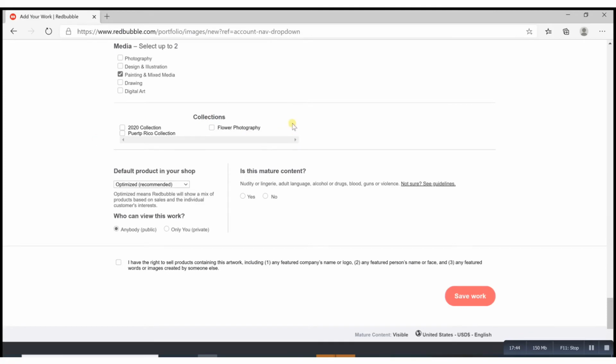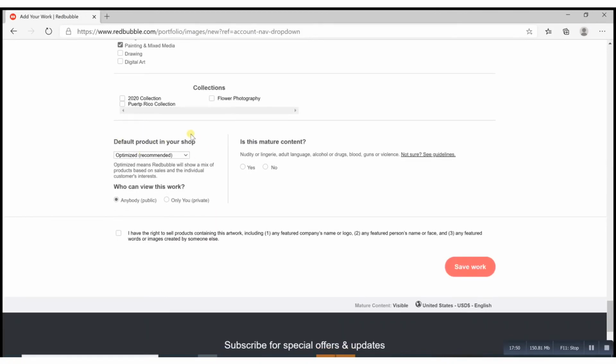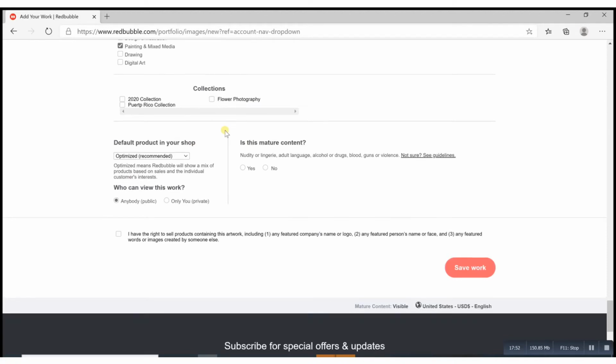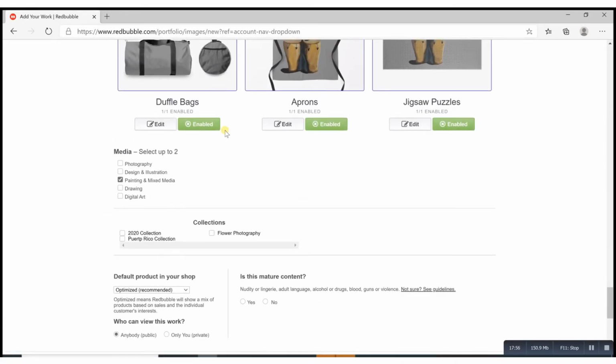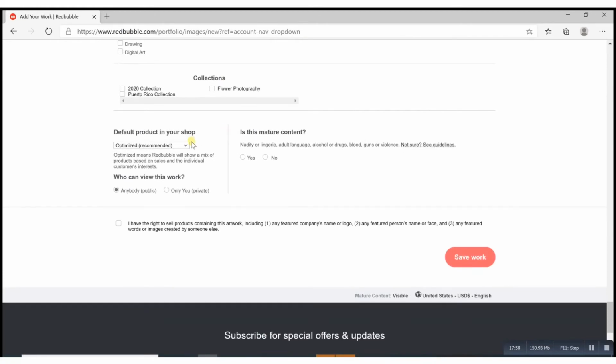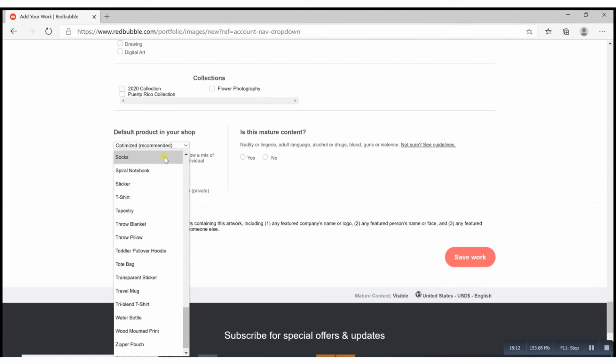On a default product in your shop, if you have a product that you specifically like for an image, or that you really want to be the one that pops up on your shop, you can go ahead and select that. So for example, if what I really want to promote are the stickers or whichever it may be, I can go ahead and do that. Optimize, that will go with the algorithms of Redbubble, and it will go ahead and pick that.